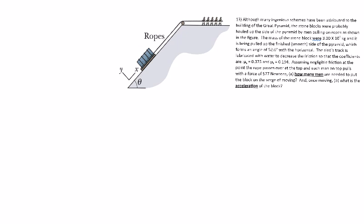But we have two different frictions here. We have a coefficient of static friction and a coefficient of kinetic friction. So the first question wants to know how many men are needed to pull the block. The idea is each man can pull with 577 newtons. So really, if we can figure out the total force needed, we should be able to figure this out.